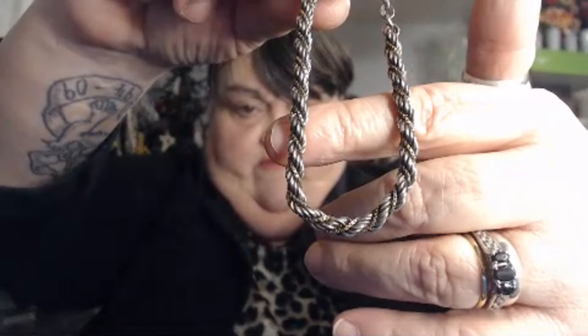Jude's in at 7. Dez is in at 8. It is very pretty. It's got that little gold overlay over it, that little gold chain twist through it. I'm sure it's just a silver vermeil. Anyway, Jude's 10, Dez is 11.